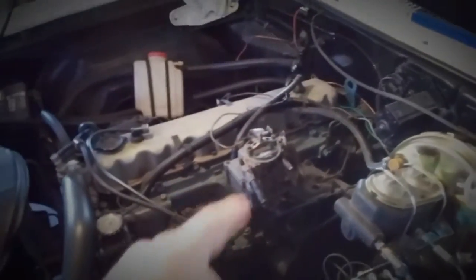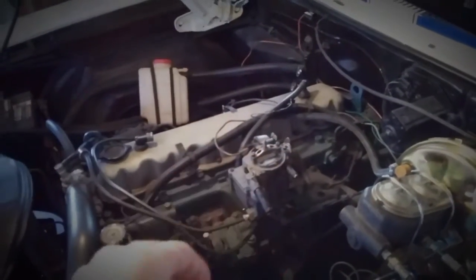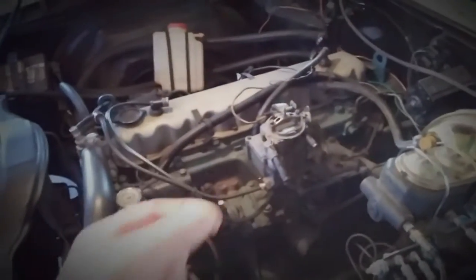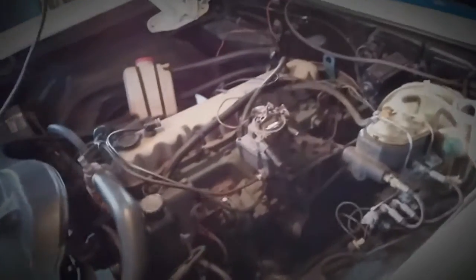I could not make this rich by adjusting the mixture screw, right? So I'm trying to make it richer, and then next thing I know, I've got the mixture screw in my hand. That's really bad. So I've got a fuel flow problem, right?